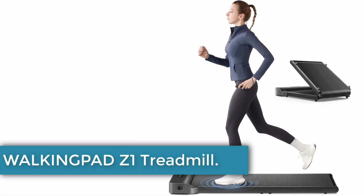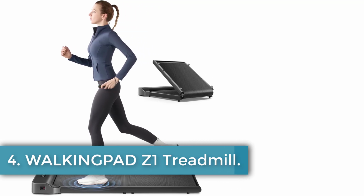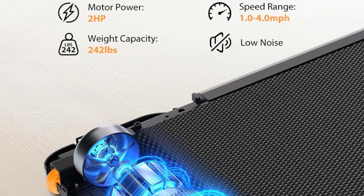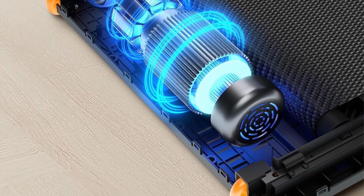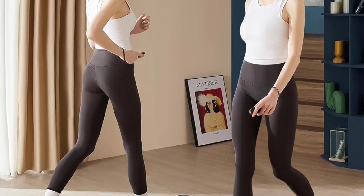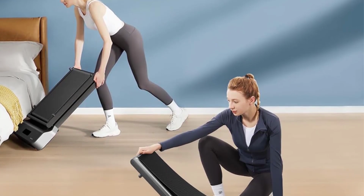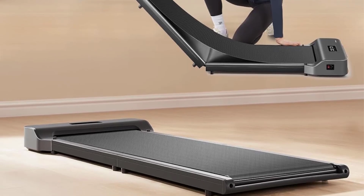Number 4. WALKINGPAD Z1 Treadmill. The WALKINGPAD Z1 is a compact and innovative exercise solution designed for adults seeking low-impact workouts at home or in an office setting. With dimensions of 5.5-inch D by 20.7 W by 57 H and a lightweight design of 23 kilograms, this foldable treadmill transforms into a space-saving footprint of just 0.16 for easy storage, equipped with portable wheels for convenience.